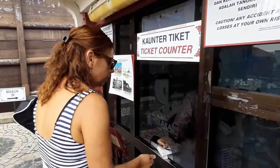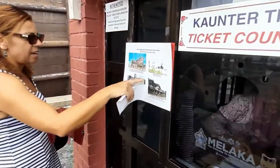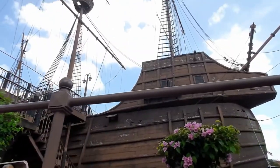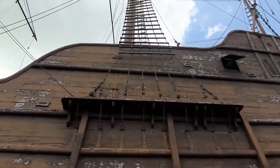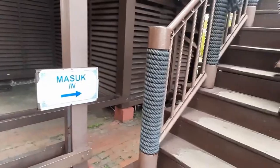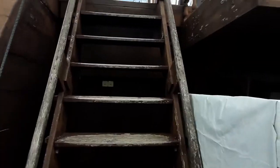And we are on our way to the Maritime Museum in Malacca, Malaysia. We are hiking up to this big, gigantic, former Portuguese boat. The top part of any ship or any boat is known as the poop deck. And right now, the poop deck is currently closed.